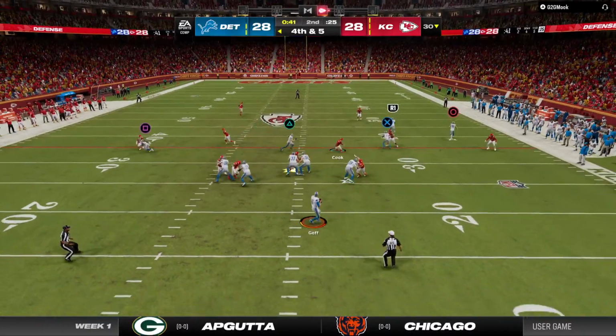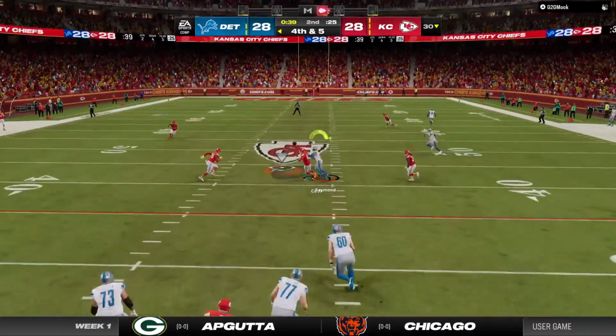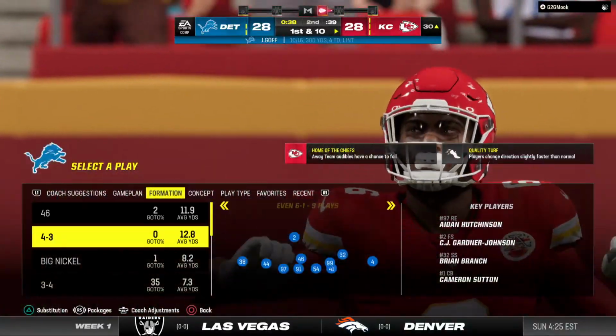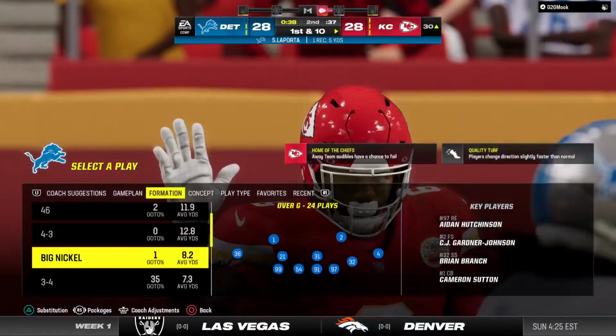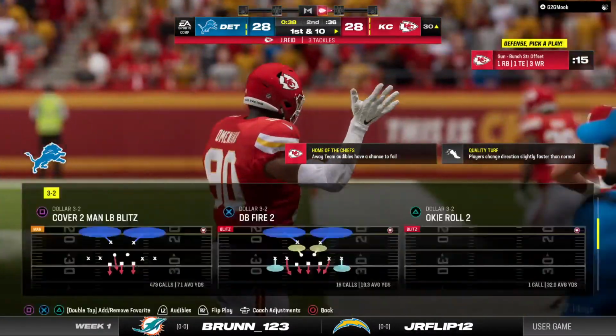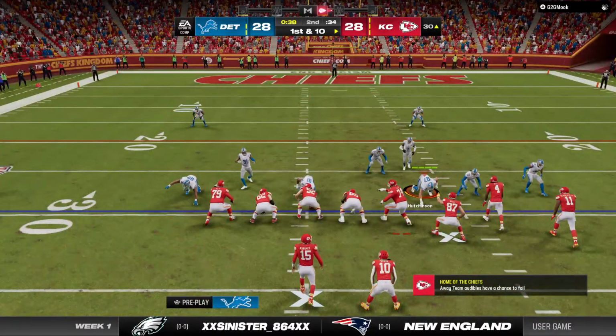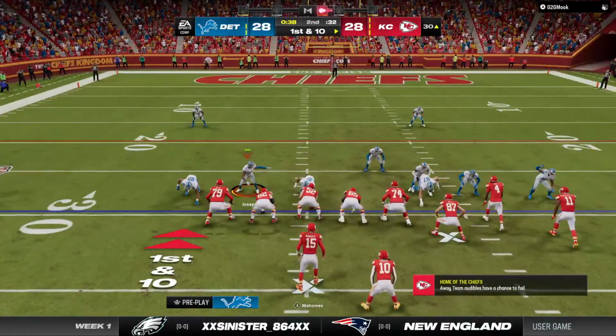They go ahead and snap it. Goff. And it's going to be batted down. It will go the other way with the football. So certainly an interesting call there to go for it. And the Chiefs will have the football back in excellent field position. So 1st and 10 now from the 30.